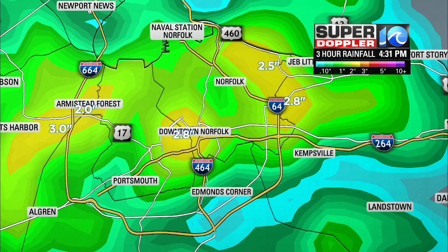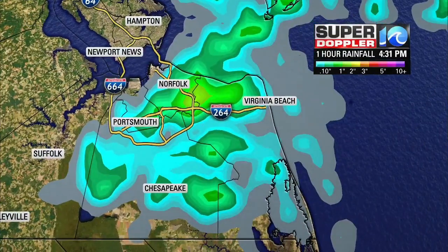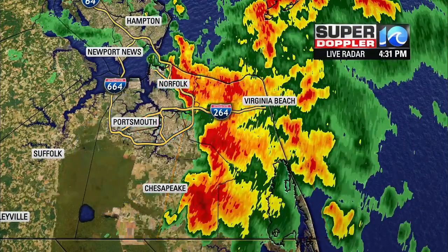So it doesn't take much to cause issues around our area. And when we get 3 inches of rain in about an hour, that's going to cause some problems across our roadways. So if you can just stick around for another 30, 40 minutes or so, let some of this rain pass, let some of the traffic maybe lighten up a little bit.